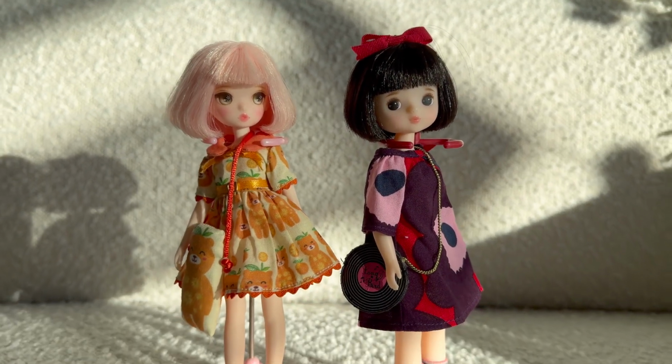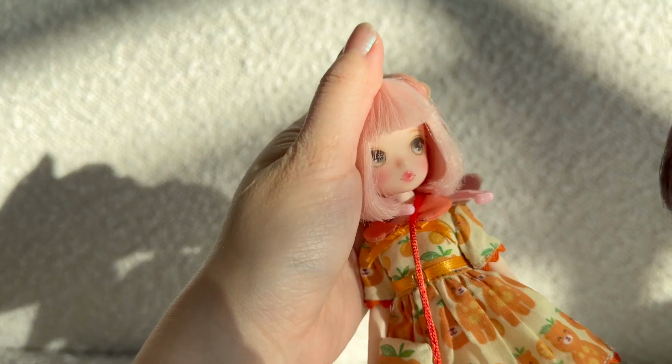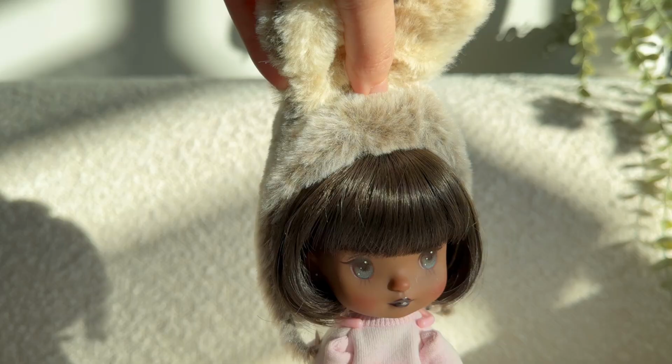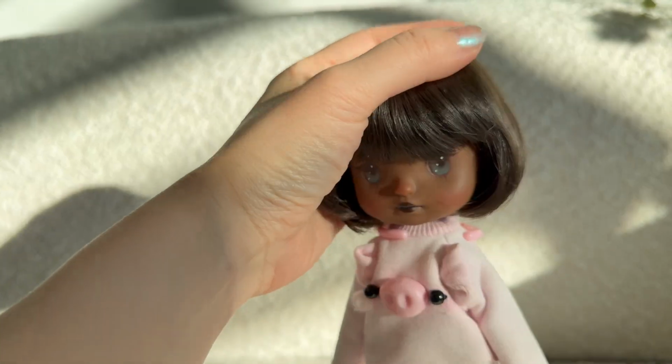The next two vinyl dolls are made by Yeonubi and Rosemella. Yeonubi does many beautiful doll face-ups, and she also takes commissions. This cutie is Lemo doll. I bought her blank and have done her face-up.